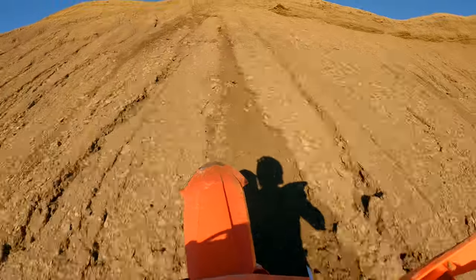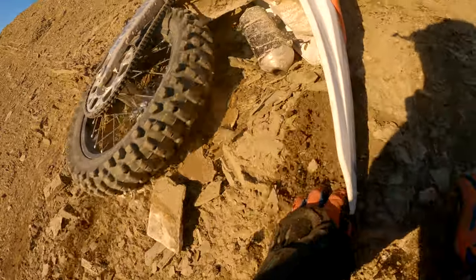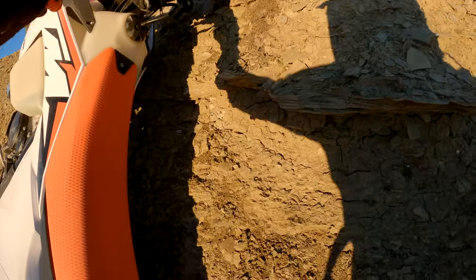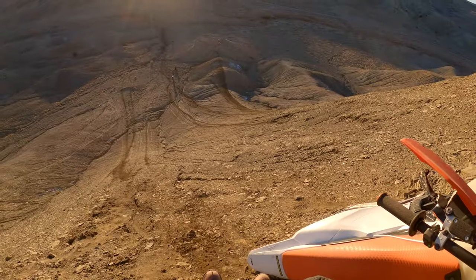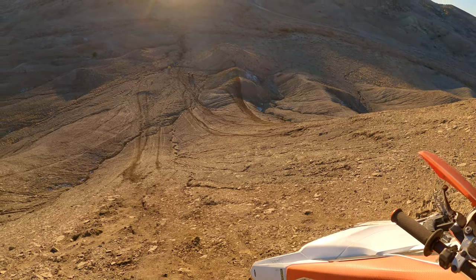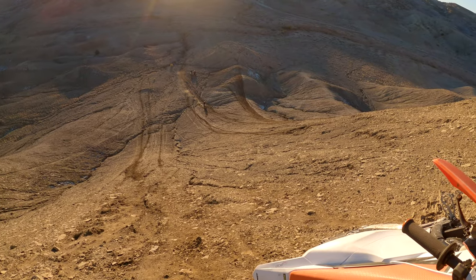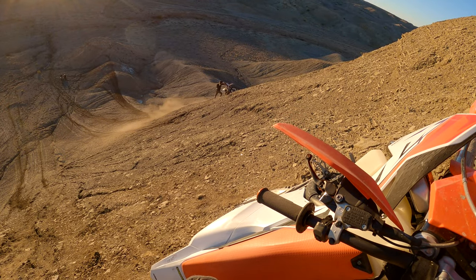Here's another line on a different part of the mountain. Didn't make this one on the initial run, so I decided to park it, enjoy the sunset, and watch some climbs. Most of the riding I did over this weekend was all done on the green map, which is the more aggressive map. I switched between the two maps, but because this power is so controllable and tractable, I find that I could ride it in the more aggressive map, even on the most technical stuff.